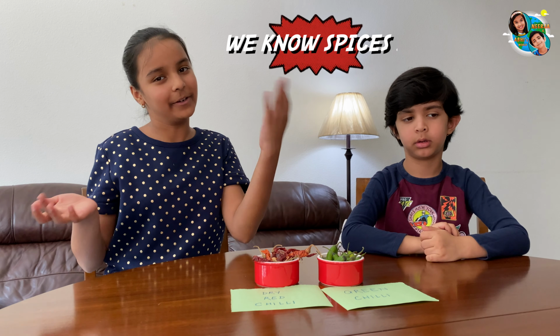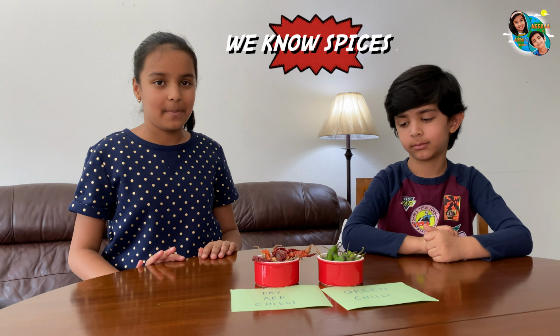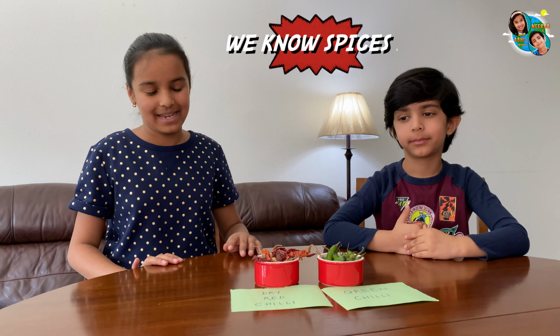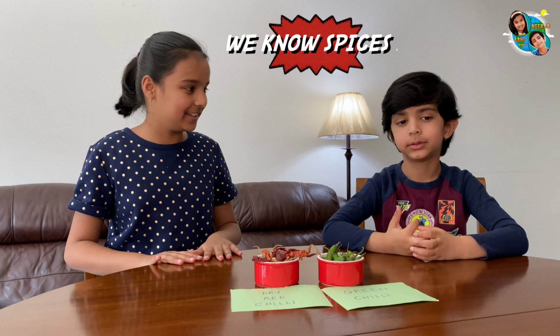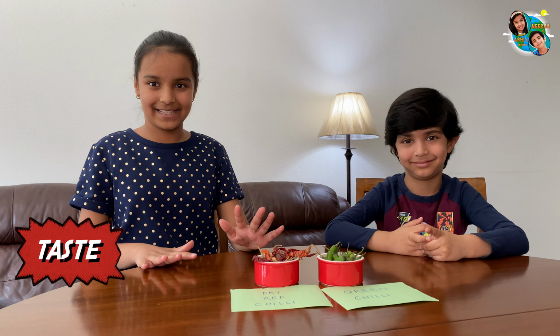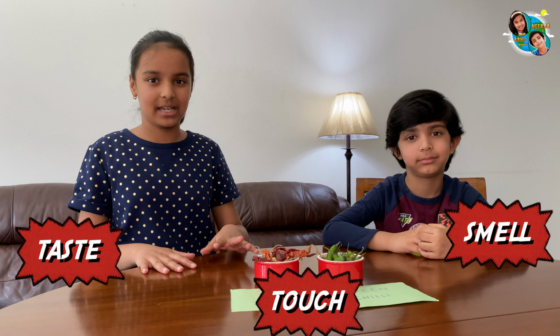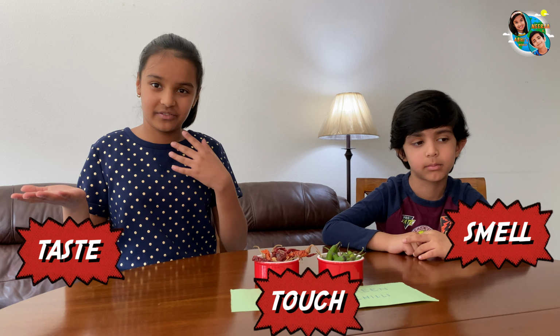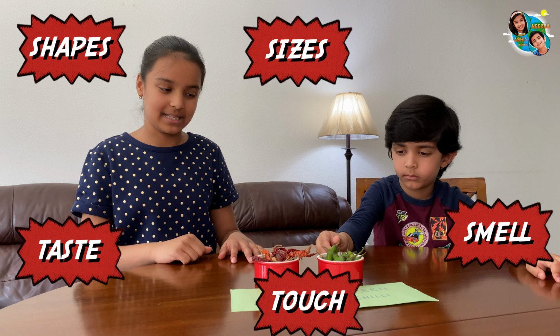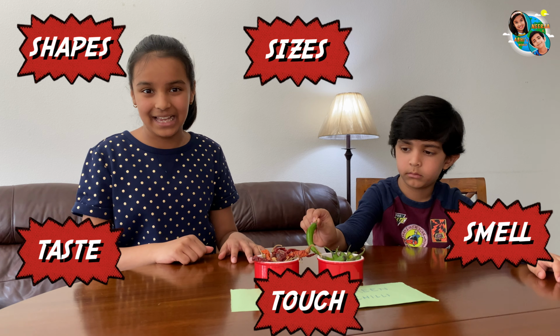Okay guys, so we're not really doing points, but we are so happy that we learned so many new spices, and it was really fun. And it was really exciting. Yeah, just tasting it, touching it, smelling different smells. There were different tastes, and different shapes and sizes. So we love this challenge.